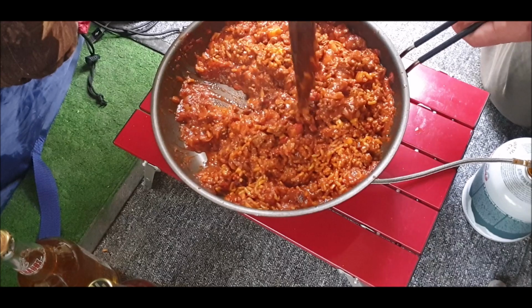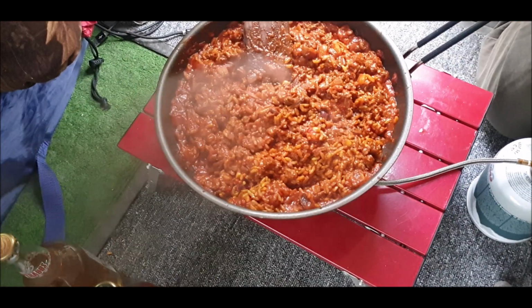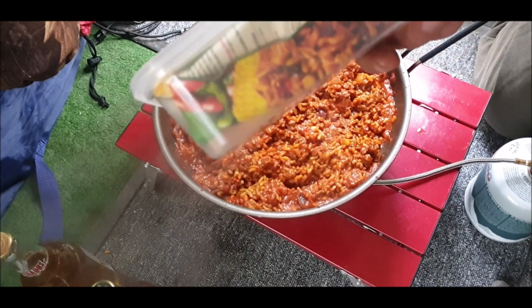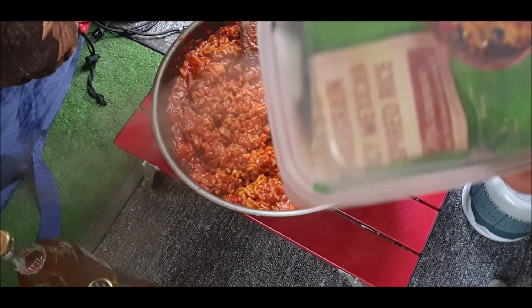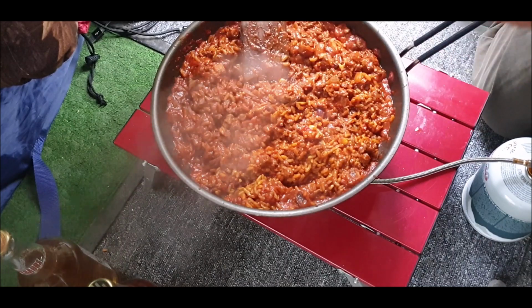I'll let the rice cook a bit. It looks alright. Just a little tip in the woods. All my rubbish now back into the container. I brought the rice in, the mince in, and I don't leave any rubbish in the woods. Okay.